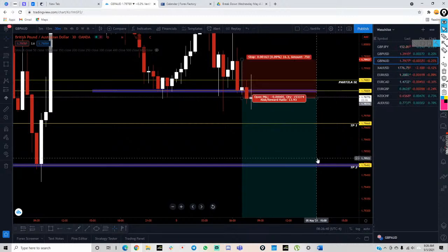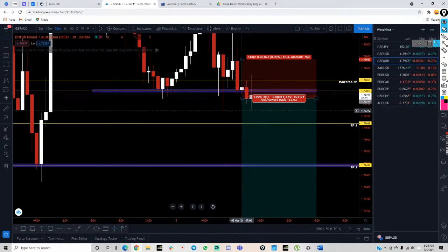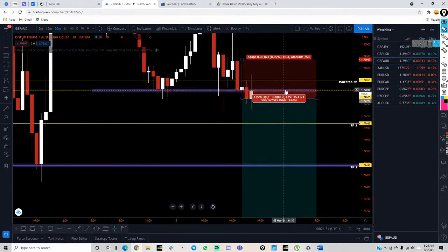But I think we should continue to push down. Once this 30-minute candle doesn't close back above my support here, I'm gonna leave the trade to run. But if it closes back, then I'm just gonna close the entire position. And maybe I'll give GG a chance if price forms the way I want it to. But if not, I'm just gonna call it a day.